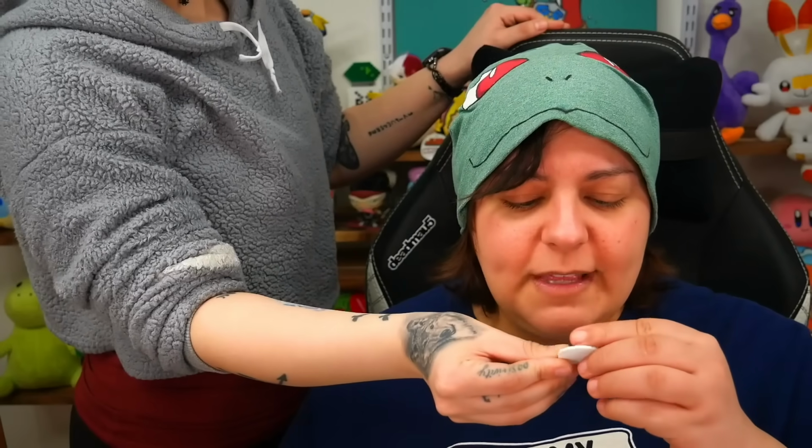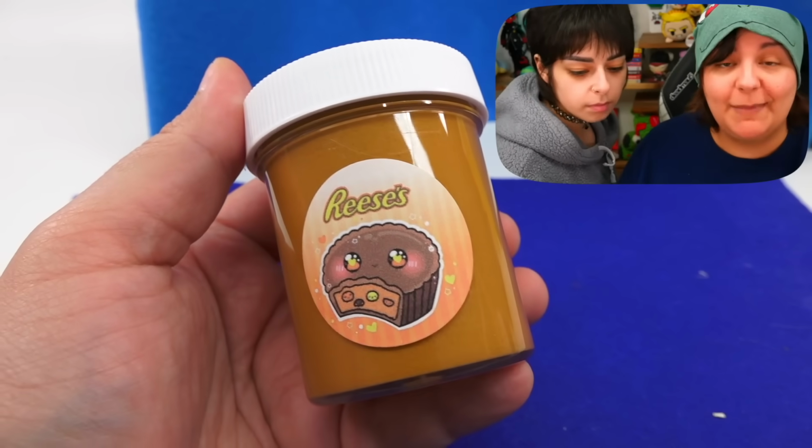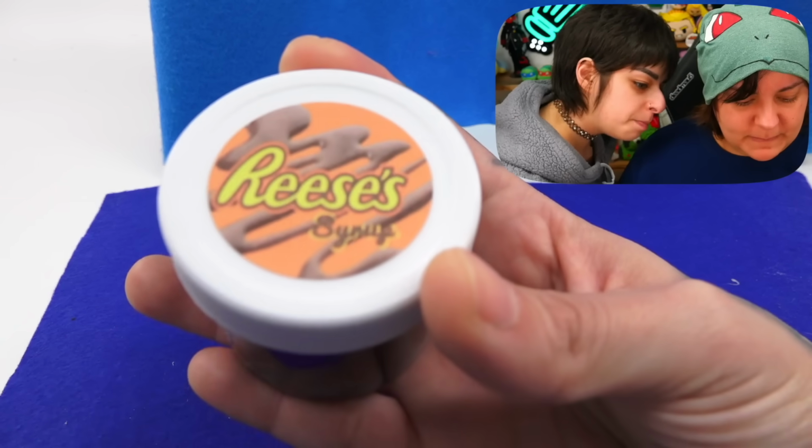So what fell? Oh, that's cute! A little charm. Here's what we get inside. Chocolate clay. And just to be clear, these were wrapped. It's just we took them out so that you guys can see it. We get the Reese's base of slime. Looking again at the Instagram, it looks like it shouldn't be a sticky type. Looks fluffy. We get the chocolate syrup. Reese's pieces. The cute little charm. And that's it.